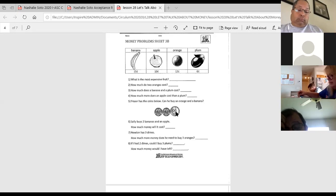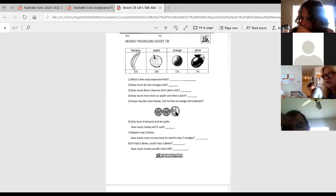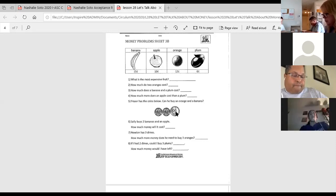So obviously they're saying that 3 oranges cost more than what she has. So when we see "how much more," we're thinking difference. What is the difference in the numbers? So is that addition or subtraction? We're thinking of the difference, so we're going to have to subtract. That's what I'm saying.